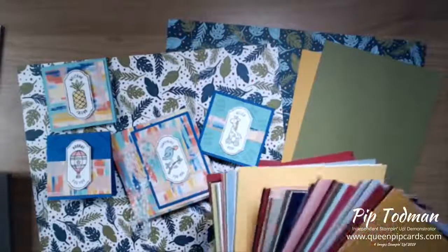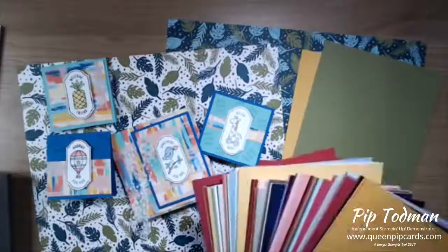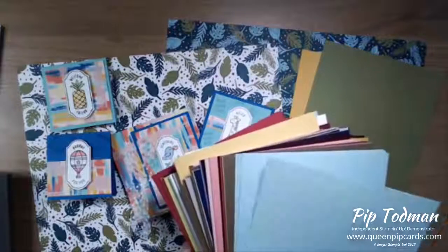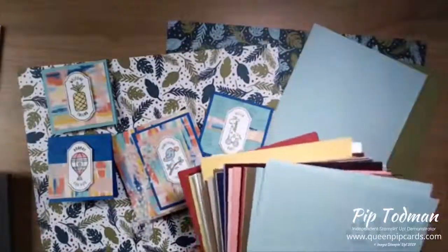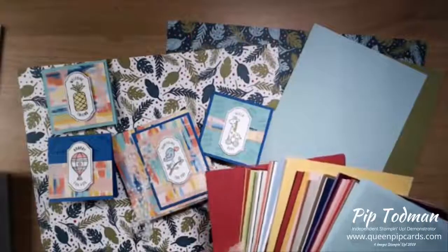I always like flicking through what I've got. You never know what might come to mind, and you never know what colours might go with it. So like there's a Pool Party, I think. Actually, is that a Pool Party? Yeah, that's a Pool Party. So you never know what colours might go with it until you actually put the colours together.